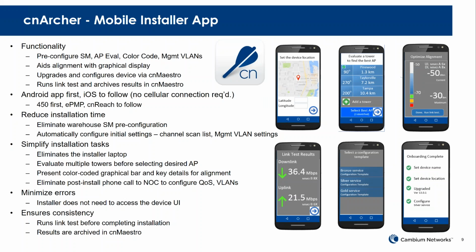I want to talk about what's coming up real quick. We are launching with the next major software release, which will be 15.2. We're going to launch an app, a mobile installation helper app, if you will, and we're calling that cnArcher. The desire for this application is to help with SM installation.